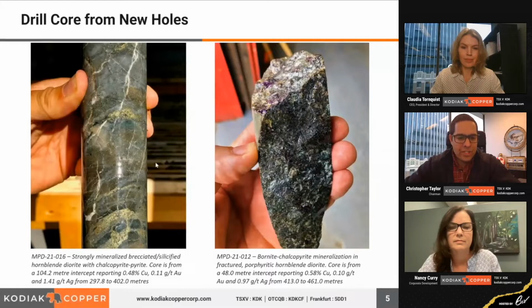On the left, you see MPD 2116. And you see that strong silicification, brecciation, and again, about 0.5% copper, about 0.1 grams per ton gold, about 1.5 grams silver, quite shallow in this case, starts at about 300 meters, goes to about 400 meters depth.